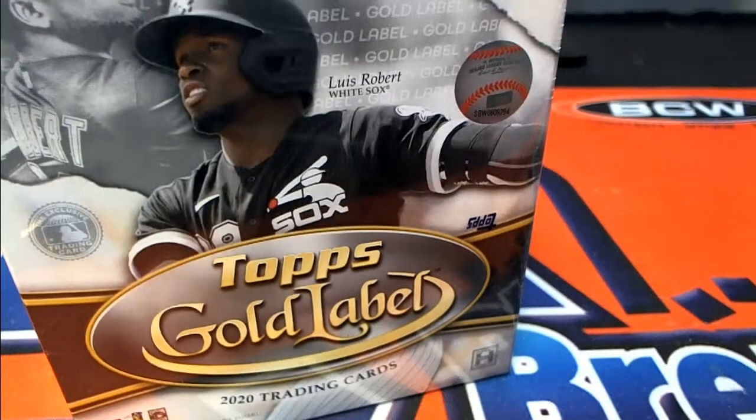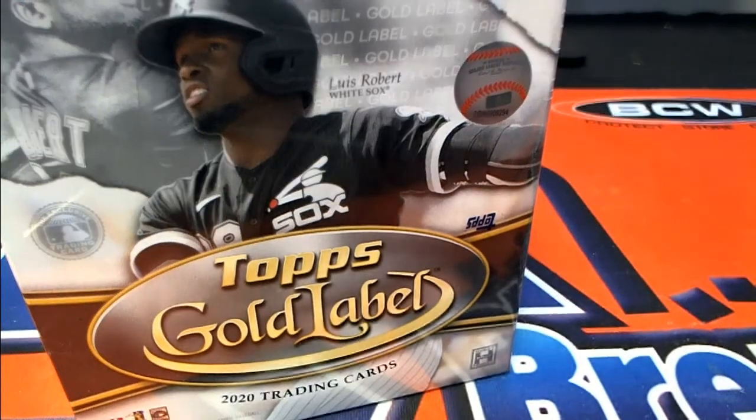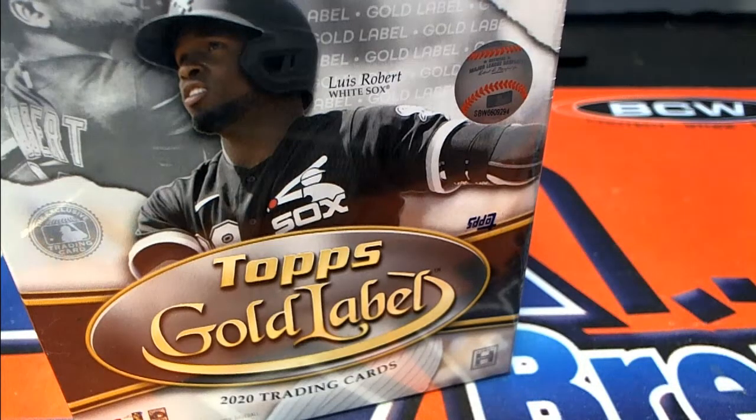It's time for some gold label. Let's see what happens in this box break of gold label baseball. We're going to start up the randomizer and see who gets which team. What's it going to be coming out of here?